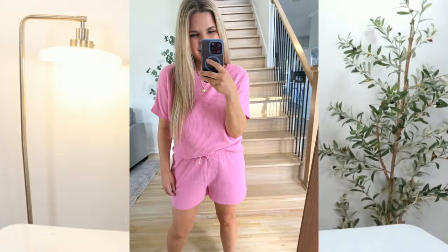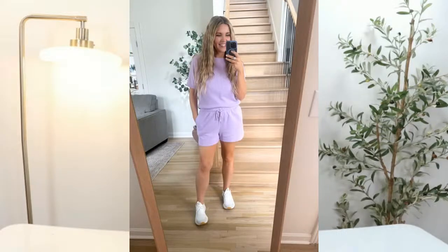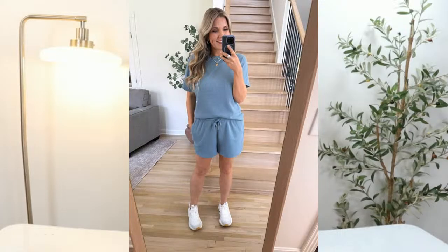I will say when I wear this purple set, I get so many compliments. People say, "Oh, I love that purple on you." So if you are somebody who can wear a lavender or a purple and it's a good color on you, maybe consider getting this set, because I'm surprised how many compliments I get with this purple one. And then I also have the blue. Blue is my go-to. I always go back to blue. And I like that this one is a little bit muted. Now, this doesn't come in a ton of colors, so you might want a bigger color option. I feel like they need a few more colors, but I feel like all of these are solid options.